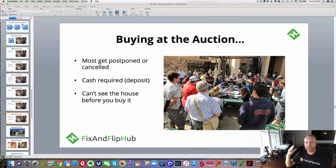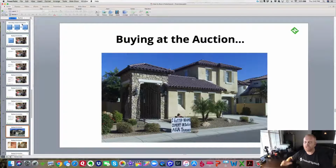Now, you could drive by the outside of the house, which is something that we highly recommend because you never know what could happen to a house in the time leading up to the sale, right? The house could burn down or something like this could happen. This is an actual photo of a house we were going to bid on here in Phoenix. And when we drove by it, or we actually had our driver go by it, he took a photo of the front of the house. As you can see, it says, I gutted home, cement and toilet, aka trashed.